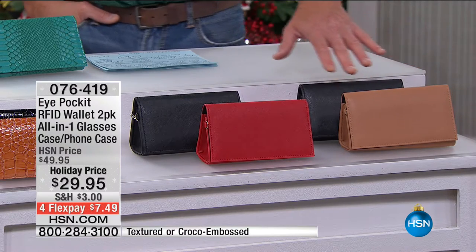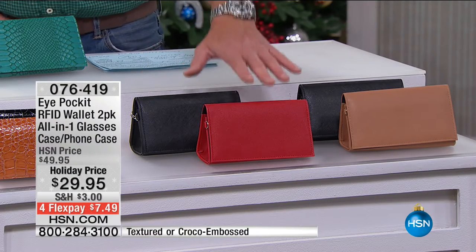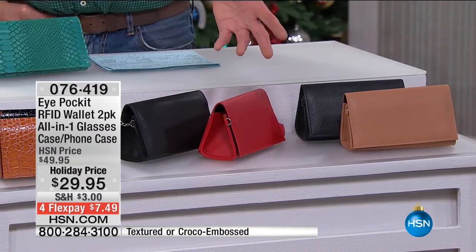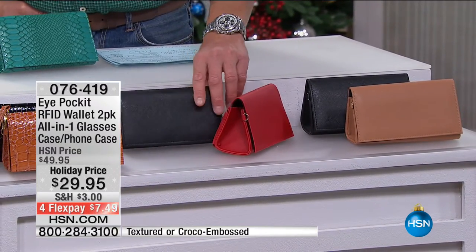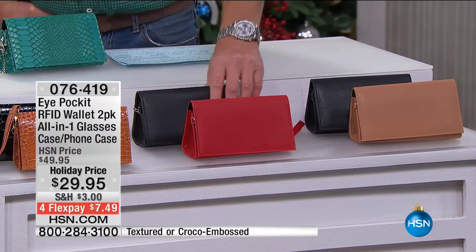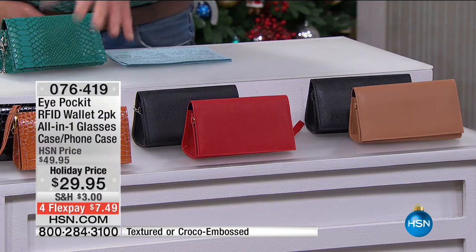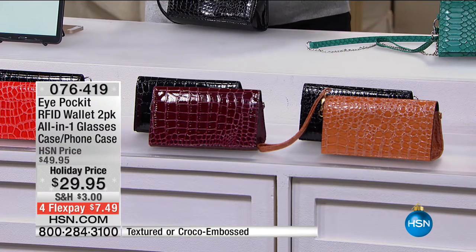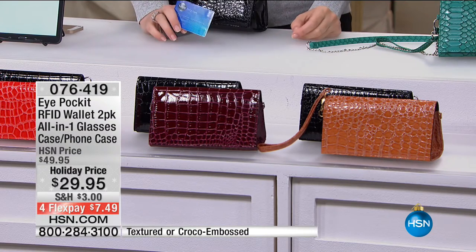We'll show you all the colors. Again, the red, and look at the nice, having the ability to have both these bags. So you've got two different looks, two different fashion looks for you to wear with whatever outfits you're wearing. And that's what's really so nice. Plus, we decided some people might want the more patent look, a little bit shinier. We've got that for you. We've got the Croco design. We also have just a regular.